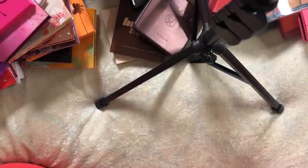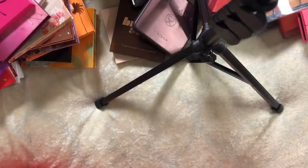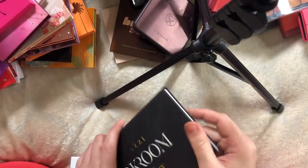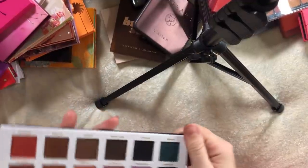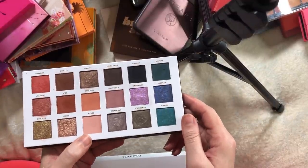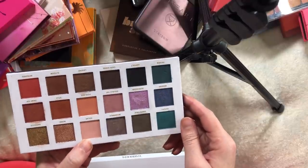So, now we have... I guess we'll go into... Okay, this is just random. Here is the Stilazzi Darkroom palette. It was the collab with Jordan Liberty, which is why I had to have it. I love Jordan Liberty. I can go into a whole story about Jordan Liberty, but I'm not going to right now because it's too long of a video already.